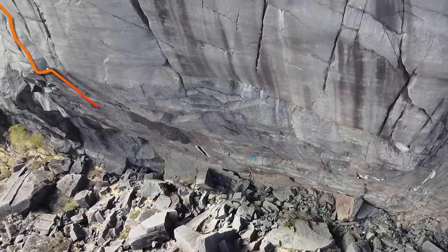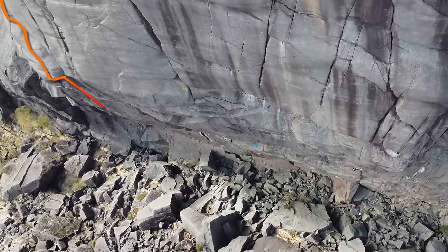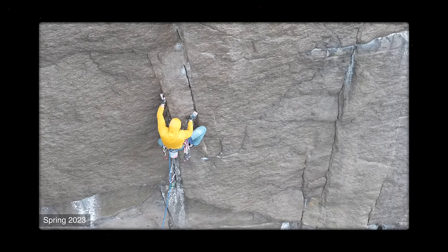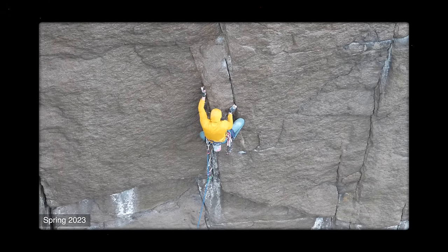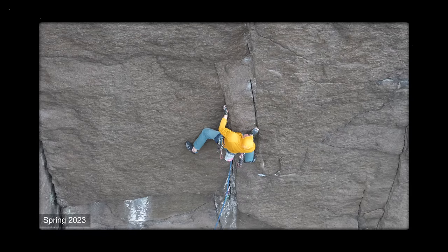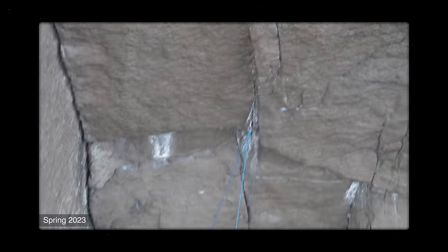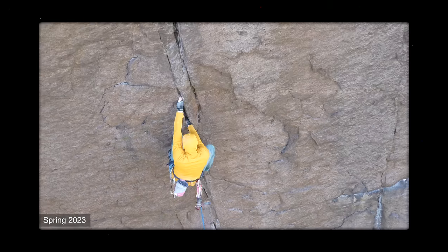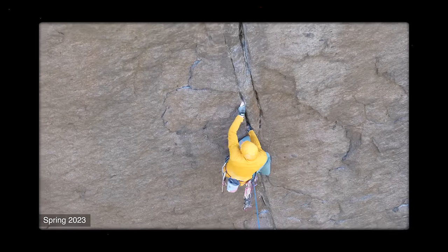So the route is broken into two halves, with the lower half of the route revolving around a difficult boulder problem, and the upper section is more sustained and mixes both crack climbing and normal face holds. I'd already climbed the lower half of the route into an easy finish a few years ago, so I focused my attention on getting the top portion of the climb totally dialed in.